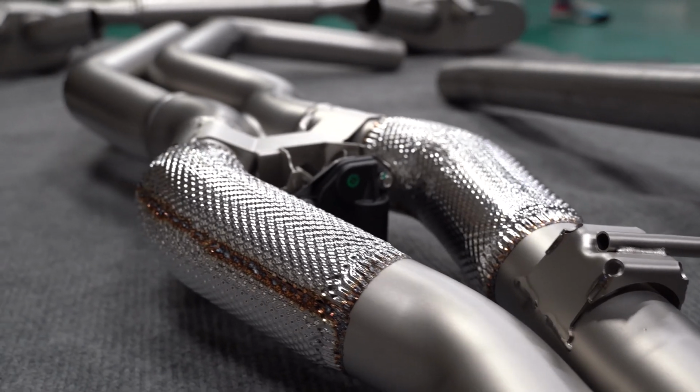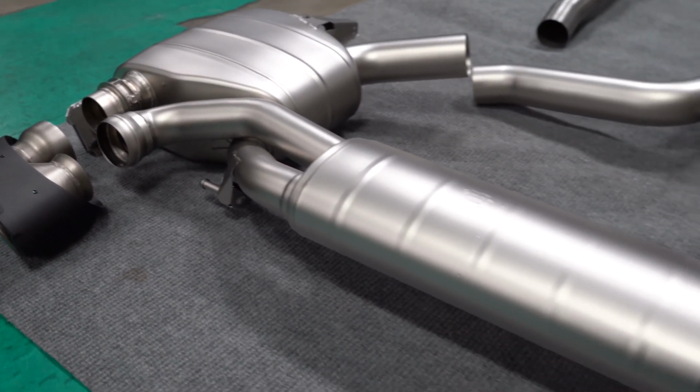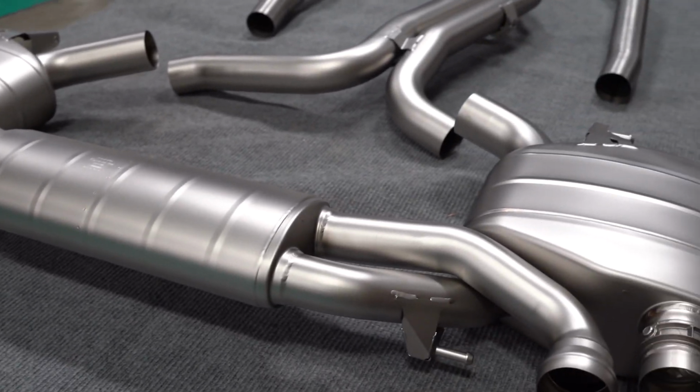It actually retains all the factory valving system also, while still retaining all the factory emissions. It will be completely CARB legal. We'll have no issues with getting this car to pass or creating any smog issues.